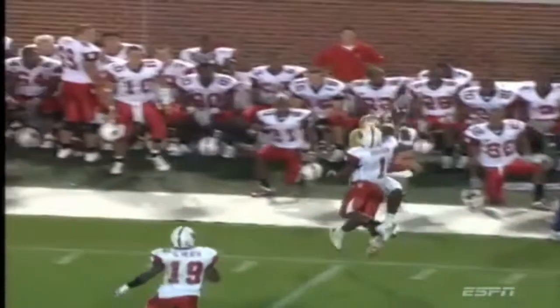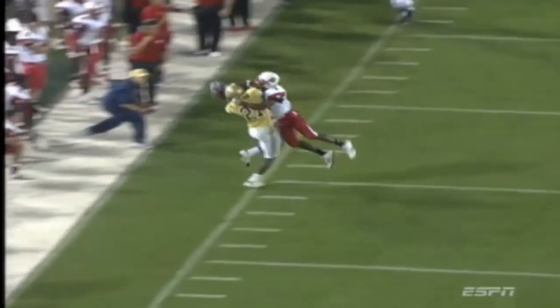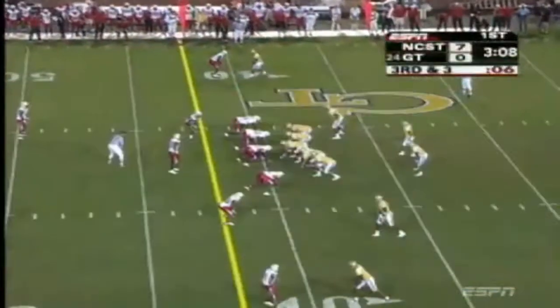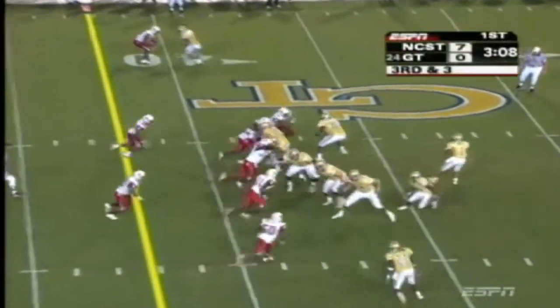The problem is there isn't a penalty. It's a live ball. And that's why I said Reggie Ball, great job of knowing what to do with the football. Put it up to your guy, and he was out of bounds. Great call by the officials. Perfect call, the correct call. So we have third down at about three.